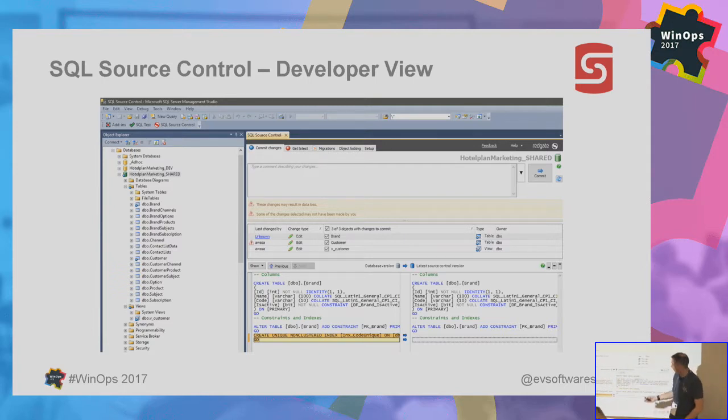So SQL Source Control gives you a nice developer view inside SSMS. So there we can see that this is a database under source control, and then these are just indicating that there are changes inside the database that don't match up with what is in source control. So that would indicate that there are pending changes that need to be pushed in.